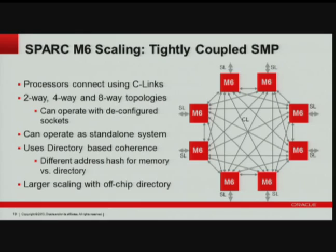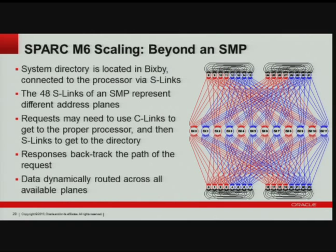Here I'm showing a 32-way glued system. As you can see, the top and the bottom show four SMPs. Each SMP is 8-way and is still connected using the CLs, but now we're actually using the six SLs to connect to the directory chip as well. The directory chip is named Bixby, and it's the subject of the following presentation.